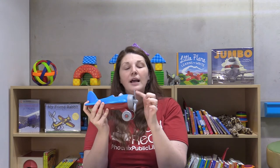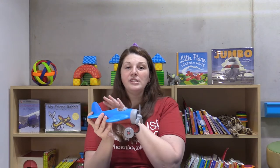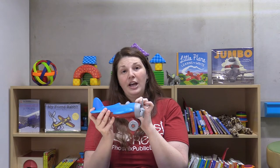Now, the 2 main types of planes, we have prop planes, so propeller planes. There's an engine inside the plane that moves the propeller around and around, that pushes the air onto the wings, and that's what makes it fly.